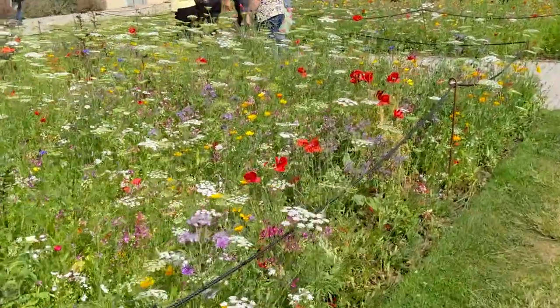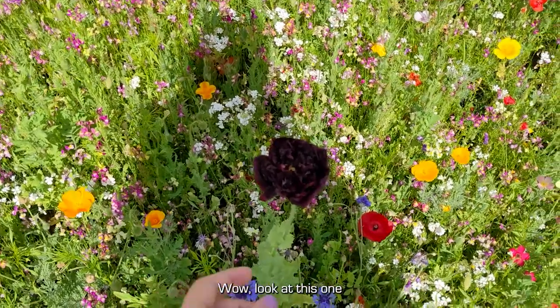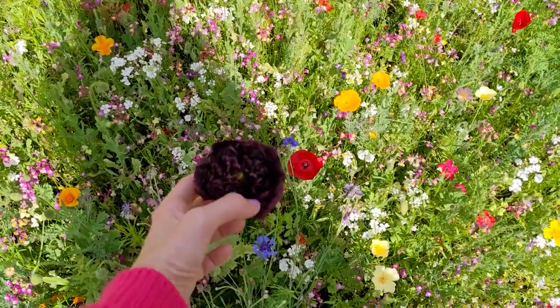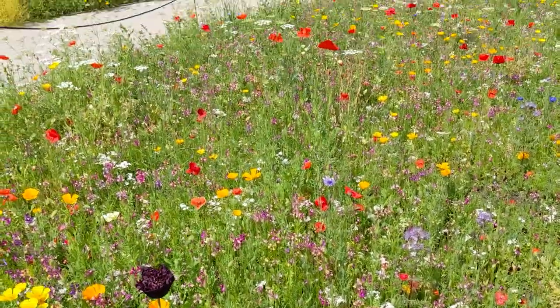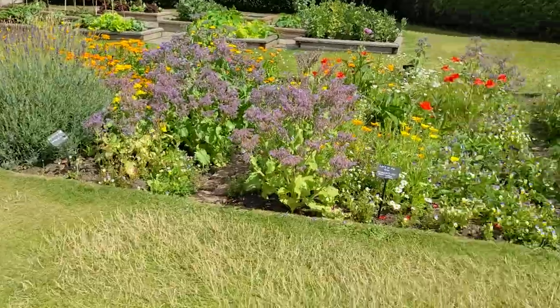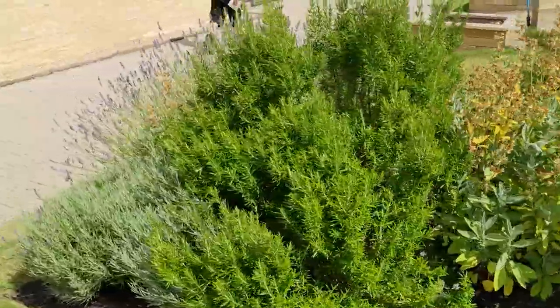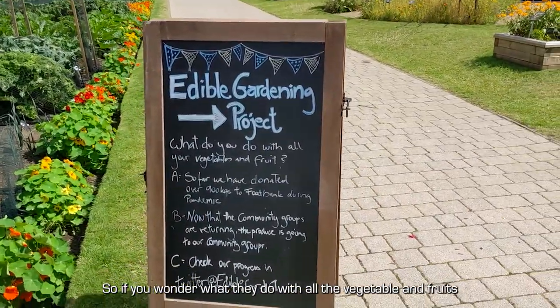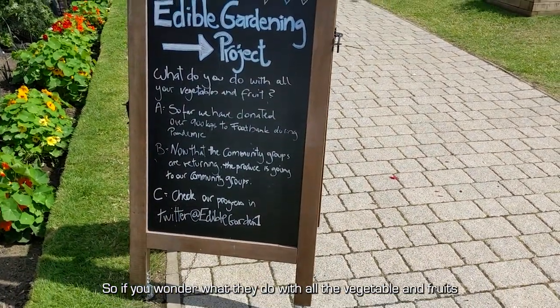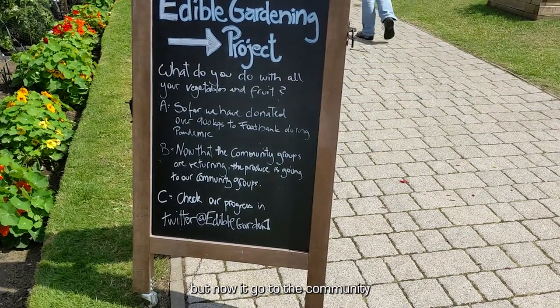More flowers. Wow, look at this one. Looks all wrinkled, like it's made out of paper. If you wonder what they do with all the vegetables and fruit, they used to donate it, but now it goes to their community.